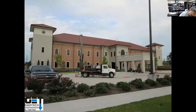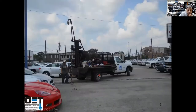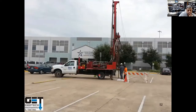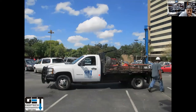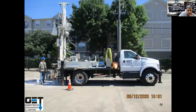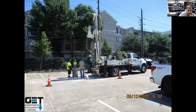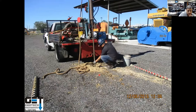So if you got a parking facility, one of the things we do is we go evaluate to see what kind of soils we have out there. So we send our rig out there to do some borings. It's at Lone Star College. See what kind of soil we have. That's an asphalt parking lot here. Concrete parking facility, gravel parking facility. That's a gravel parking facility.